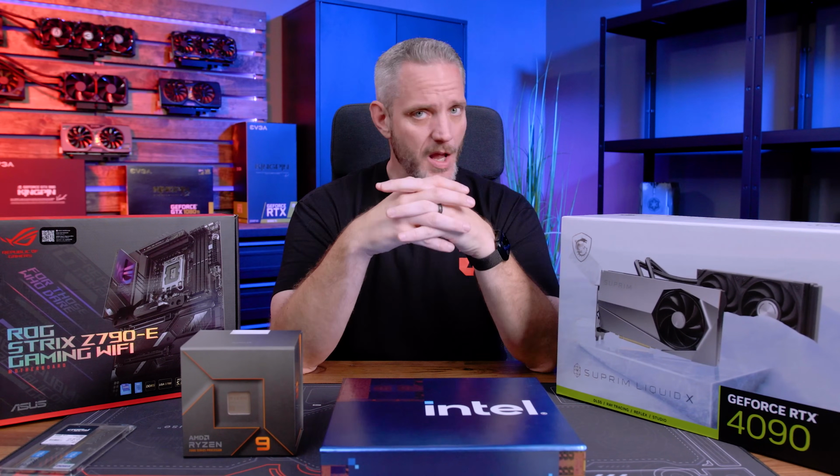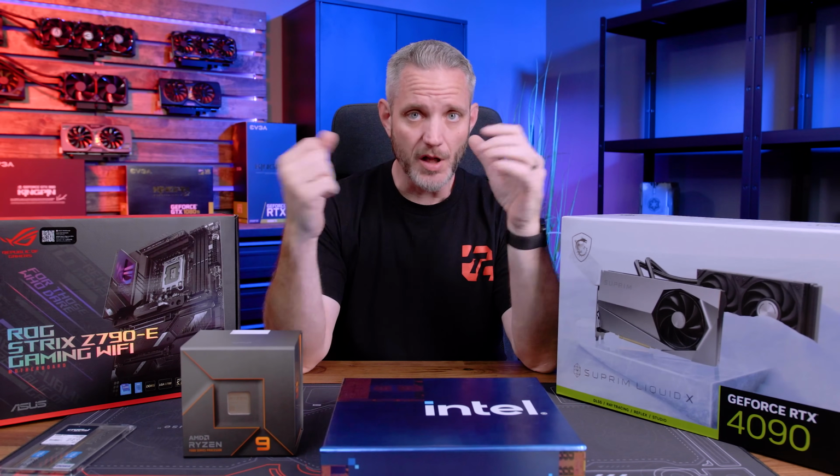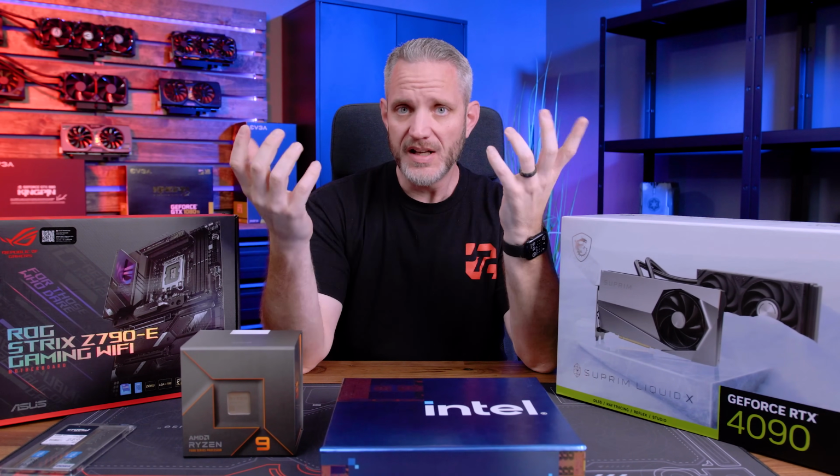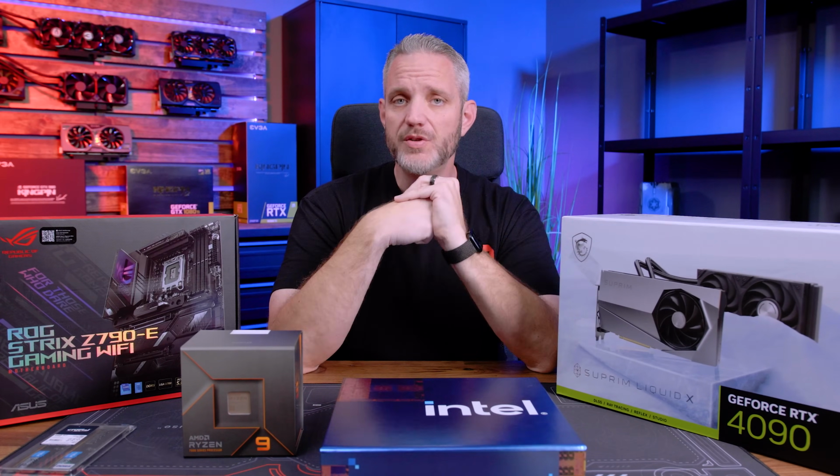However, now that with the exception of RDNA 3 being launched, we have enough information to start giving you some guides on where to spend your money, depending on what it is that you need from your computer.